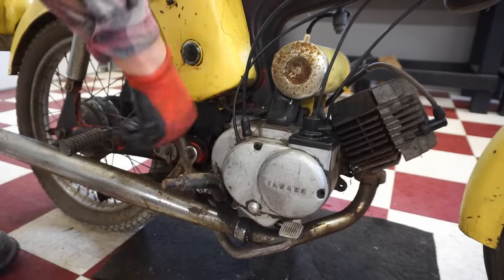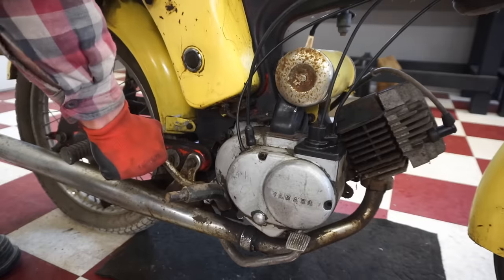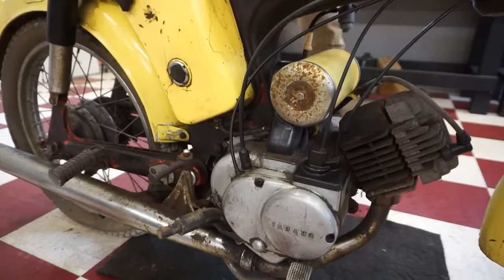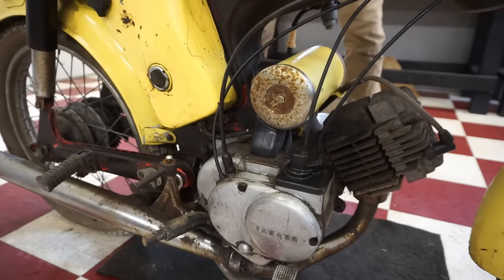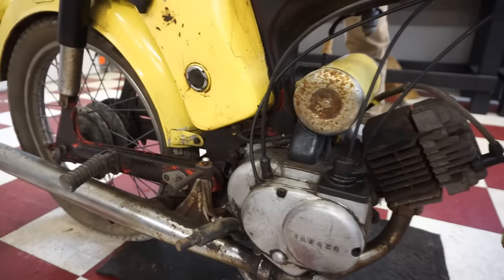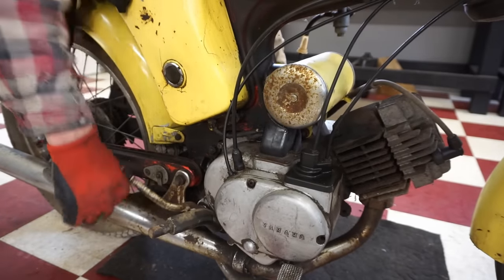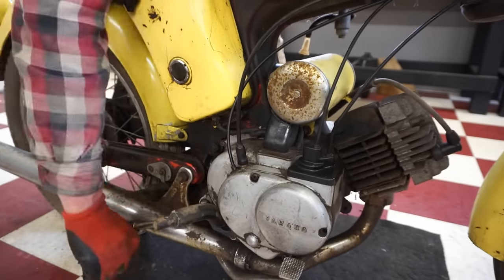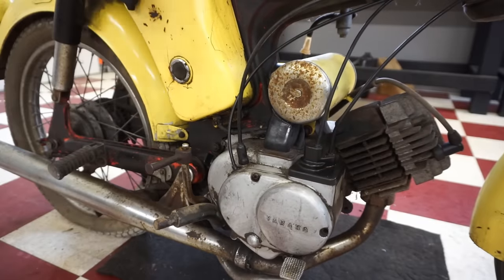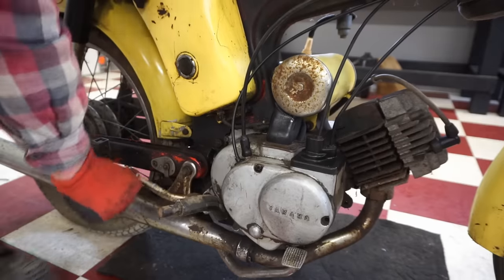Alright, so it seems like it's turning over a little bit. Might be in gear. Might be in gear here. There, that's not in gear anymore. Oh yeah. Look at that. Oh, she's turning over. Sounds a little crunchy, but.